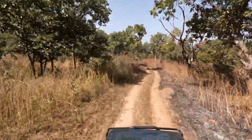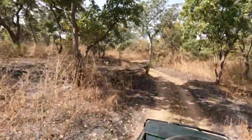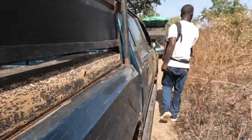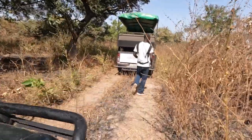I just love how scenic this park was. Like, I would have been happy just chilling and not seeing any animals. Well, that's a lie, but you know, it's just so relaxing. Careful, Cam, this thing's a bit itchy.